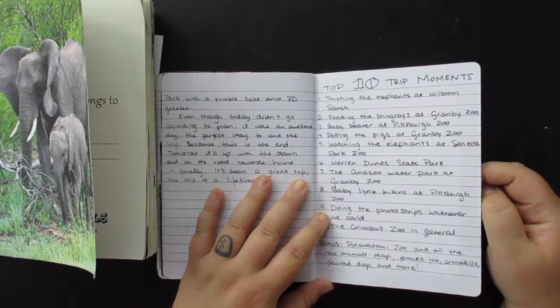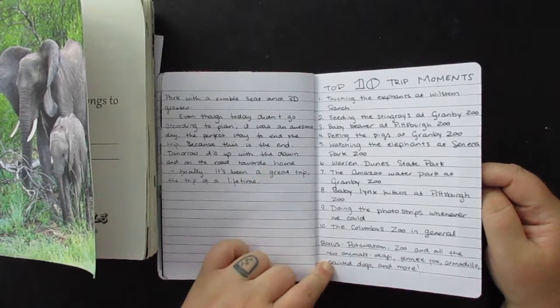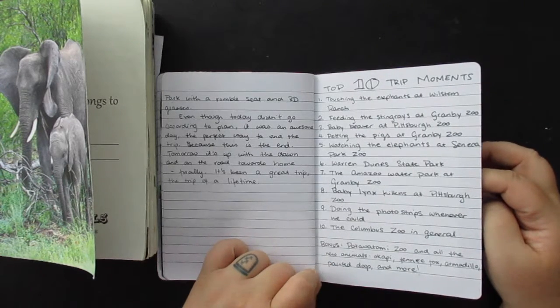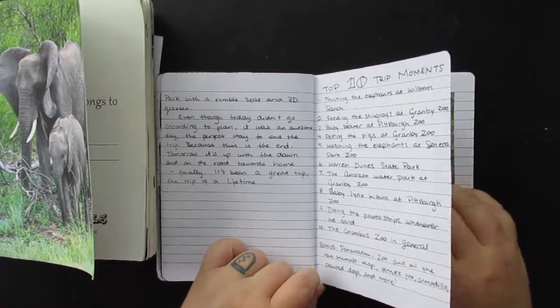Doing the photo strips whenever we could was definitely a top 10. And then the Columbus Zoo in general. And then our bonus, because we couldn't stop at 10, was the Potawatomi Zoo and all the new animals that we saw that we'd never seen before, like the okapi, the fennec fox, the armadillo, the painted dogs, and more.